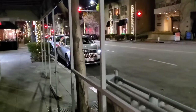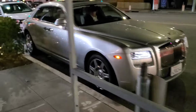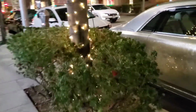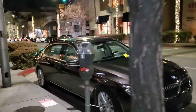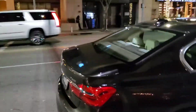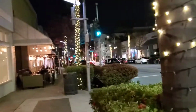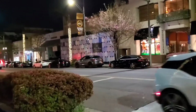Actually, yeah, that's not a Phantom at all. It is in fact a Ghost. Yeah, I got fooled. Usually I look at the grill and see how big it is. But here we've got a 7 Series. Usually the big grill and the distinct headlights are the giveaways. And that's how you know it's a Ghost versus a Phantom.